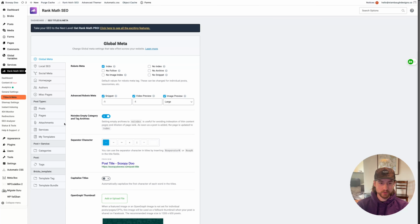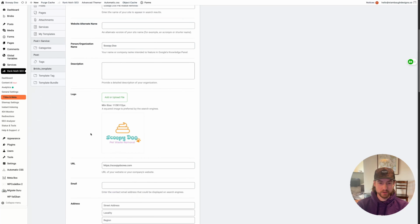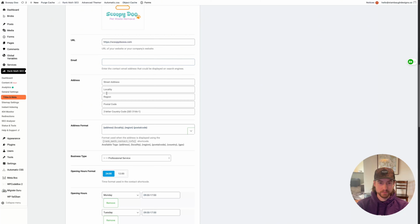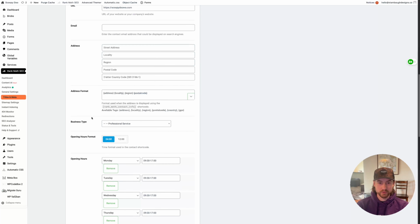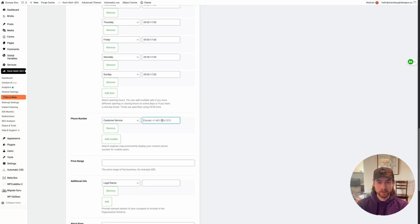Now there's some additional things you can do, like set up your services title tags, meta descriptions, archives. I set all of these up manually, as you saw me do on setting up the individual service pages. I copy pasted that straight from Grok, every single time. So you don't actually have to come here and do this as well. You can come in here and maybe tweak some of these things, like the street address once you get an address in here, and really just start to fill out a lot more information.